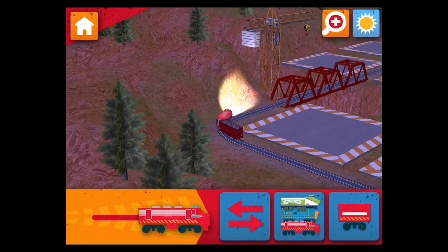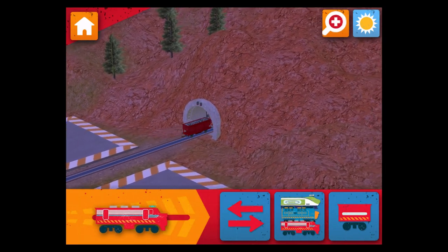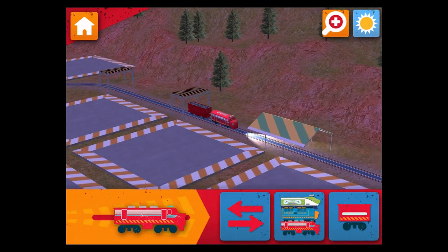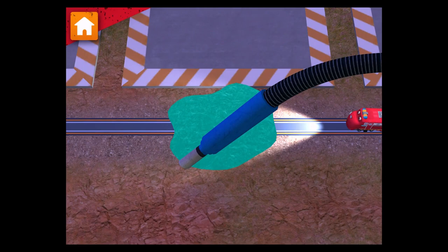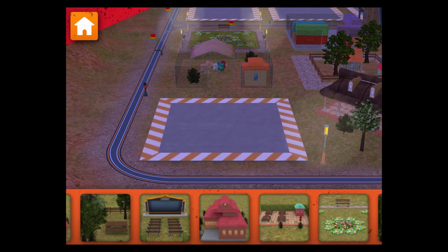It's training time! Emergency flood alert! Ride the rails to find the water and help dry off the track. There's water on the track. We need to clean that up quick. Use the vacuum to suck up all the water. Great teamwork! Now let's choose something to build.